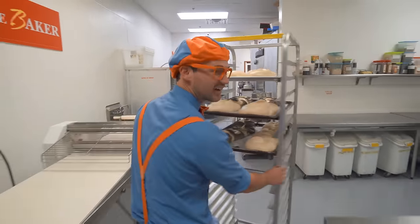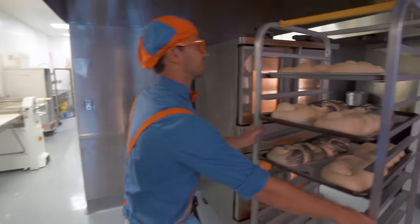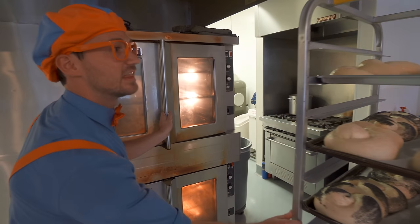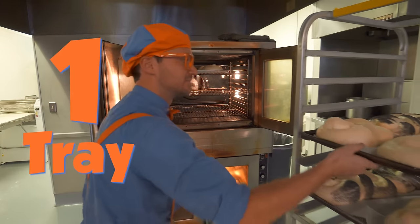Okay. All right, let's bring them to the oven. Okay, here we go. Alrighty. Okay, let's open up the oven, then we'll put them in. Ready? One tray.